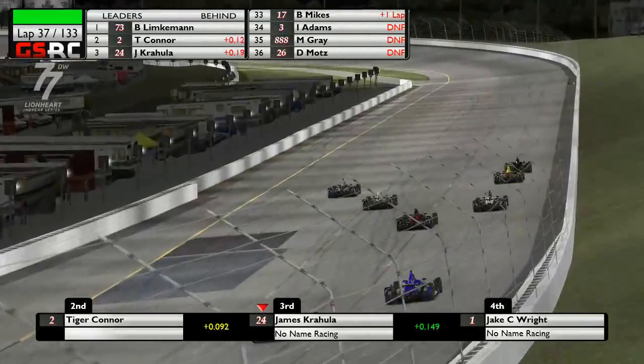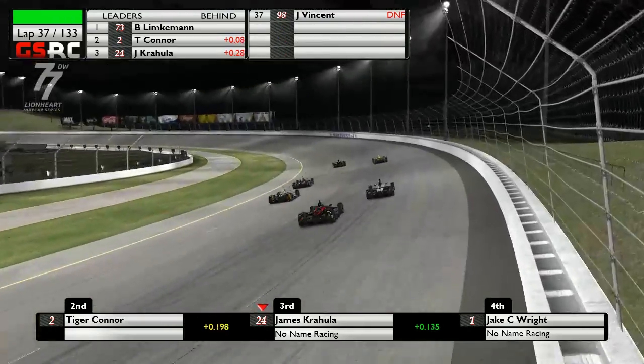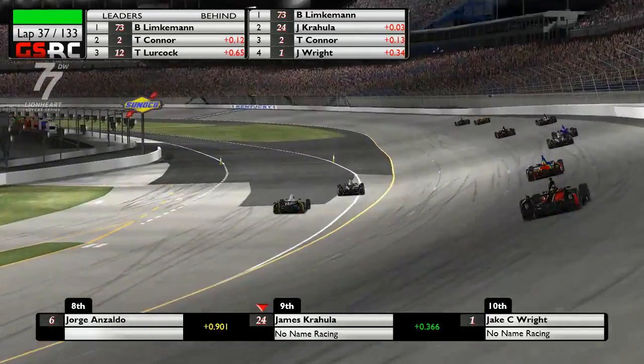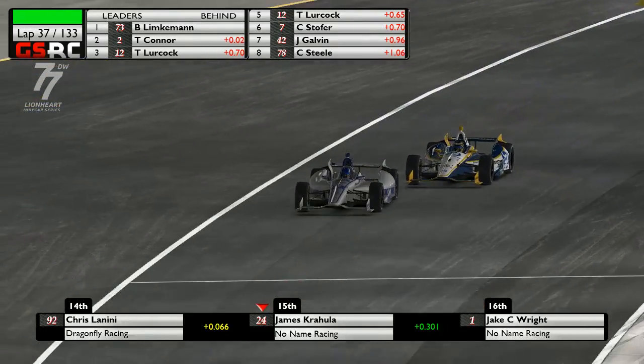And now James Krahula saying he's going to hit pit road. Ron Hacker saying he's going to hit pit road. Peter Edmonds there. Jake Wright. Everybody hitting pit road. It's time, baby. Let's get those fresh Firestones. And James Krahula locking it up at the line.